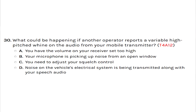30. What could be happening if another operator reports a variable high-pitched whine on the audio from your mobile transmitter? A. You have the volume on your receiver set too high. B. Your microphone is picking up noise from an open window. C. You need to adjust your squelch control. Or D. Noise on the vehicle's electrical system is being transmitted along with your speech audio.